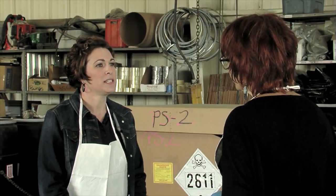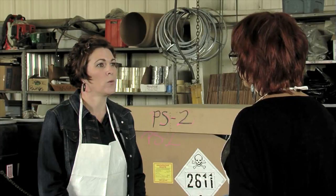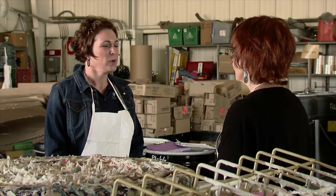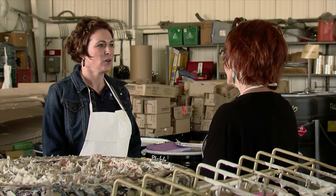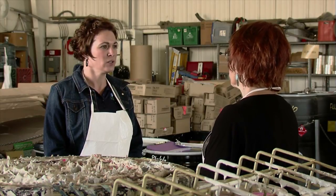How much material can I bring to a collection event or to one of the permanent facilities? State regulations allow residents to transport no more than 15 gallons or 125 pounds of household hazardous waste at any one time. Okay, do you have a program for small business?